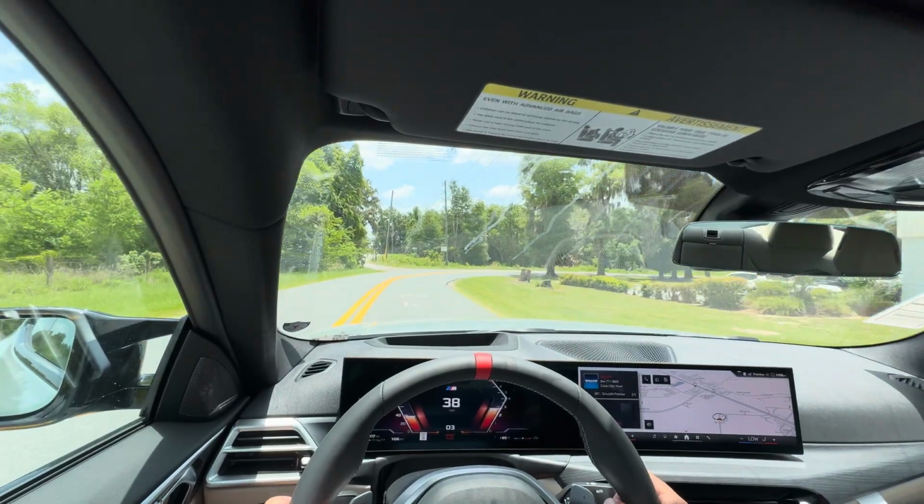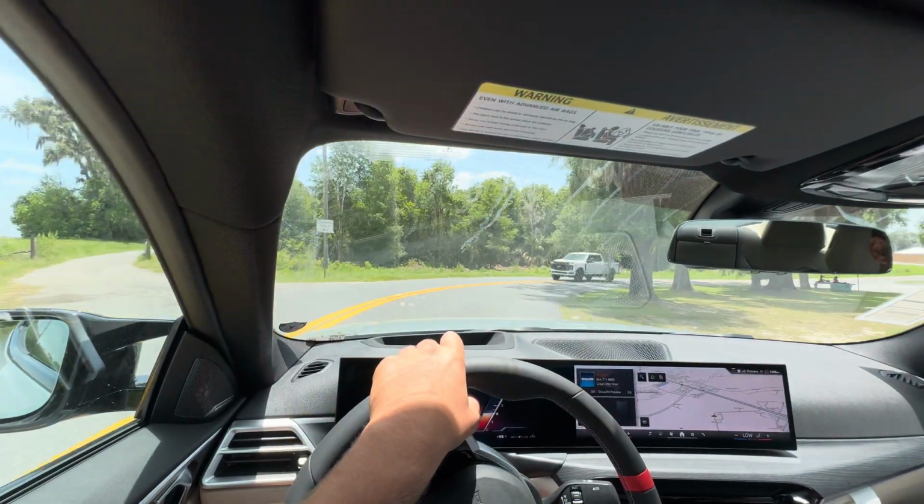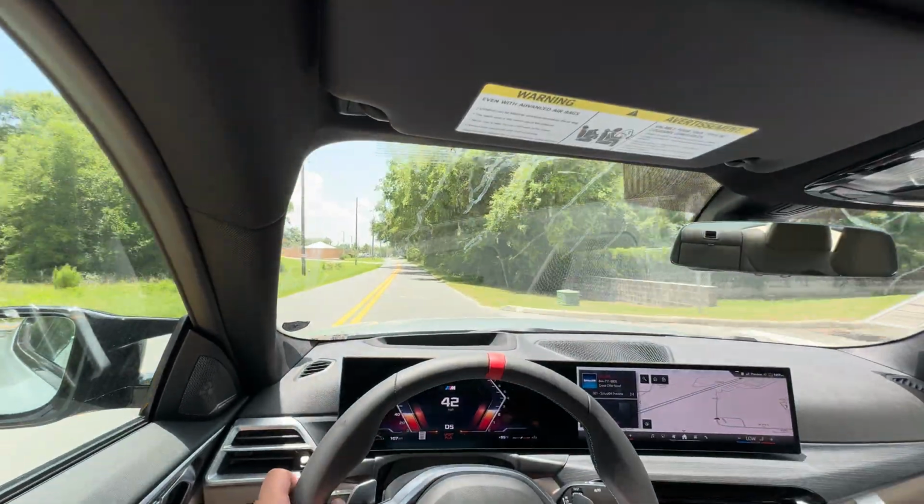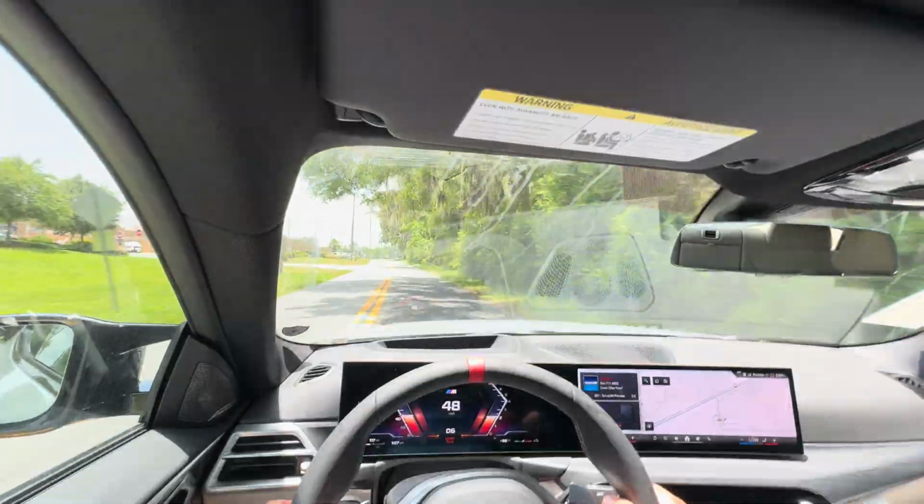You feel lane keep assist kicking in, brakes feel good, and hugs these corners just about perfectly. Lightning quick shifts too in Sport Plus.